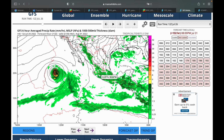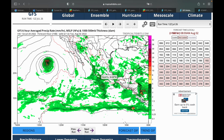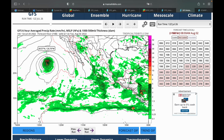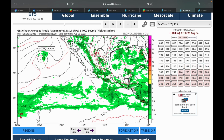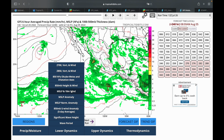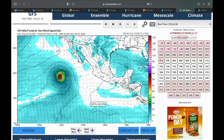And then, of course, we see things start to go back up the millibar count, which means the storm is weakening, and you can see that once it gets above that 20 degrees north parallel, things weaken very quickly, and the storm practically dies off here at 8 a.m. on Friday, August 5th. Let's take a look here at the lower dynamics and take a look at our wind speeds, because that is the most important thing about these storms.